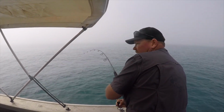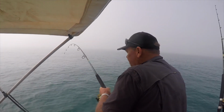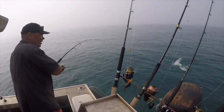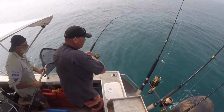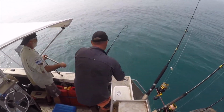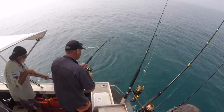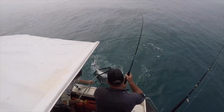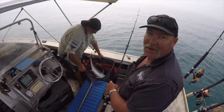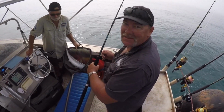What'd you get there, BigSimmo? Tuna. What sort? Called bluefin. Hey, he's got him. My first tuna. And it's in the boat. I'm pretty stoked about it. We'll try and keep him in the boat too.